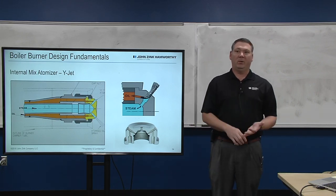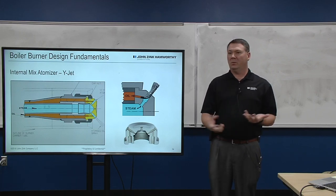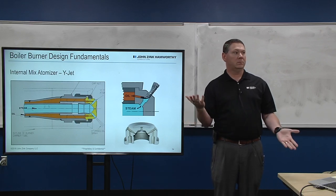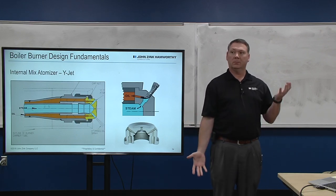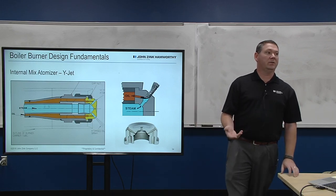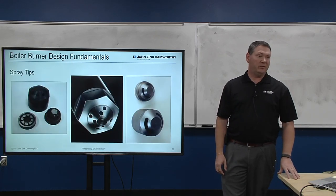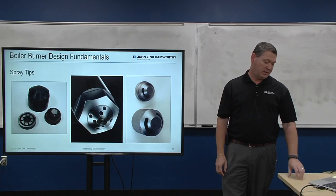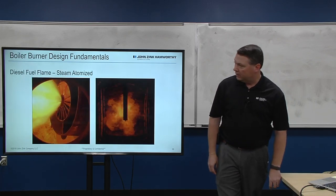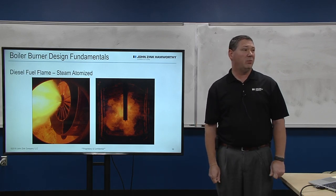All of that's going to vary by what the fuel is, sometimes what the temperature is. Because why is temperature important? For liquids, what changes? Viscosity, density, all sorts of things. That matters. Just different examples. This looks similar to what's being passed around. This shows what a diesel flame looks like when it's steam atomized. They're typically pretty bright orange.